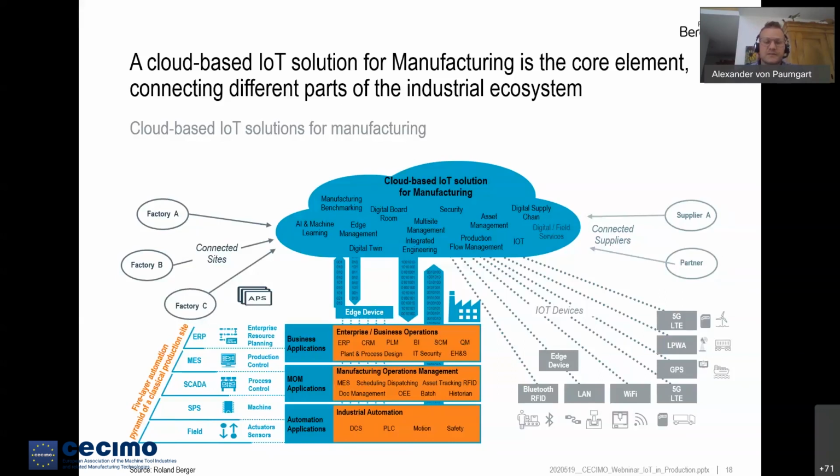milliseconds. And of course, if you talk about IoT, you need an internet connection. And sometimes the internet connection is not fast enough to send data to a cloud, analyze it, and send the results back to the site. So this is the reason why many cases are also implemented on edge devices. There are some other advantages of edge devices.